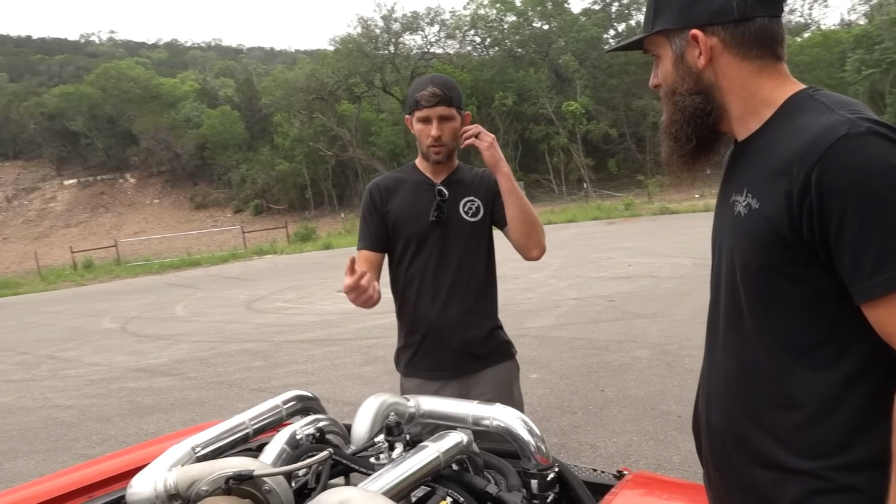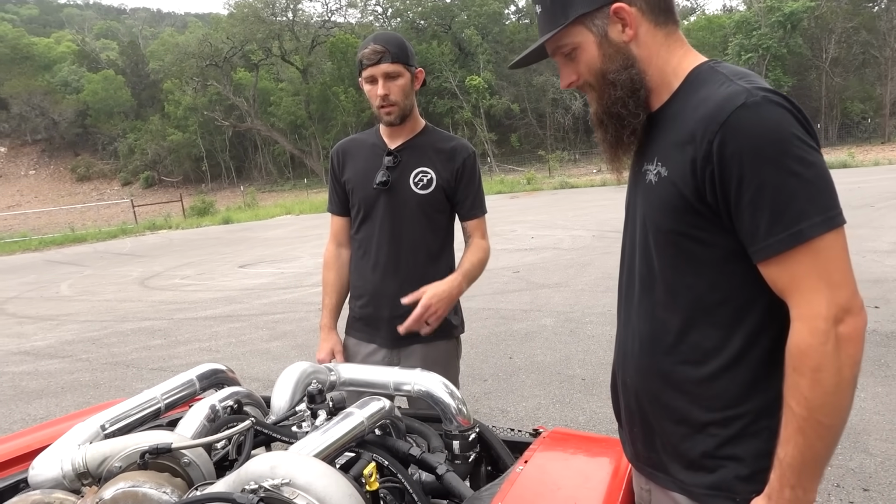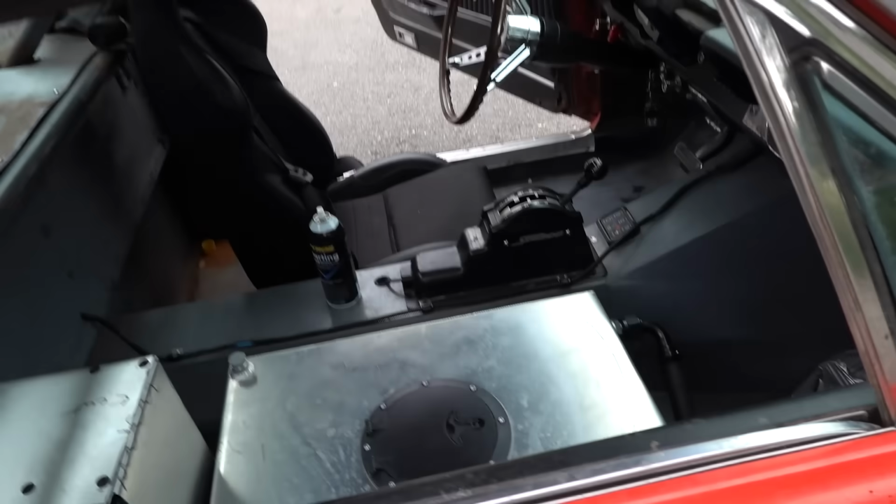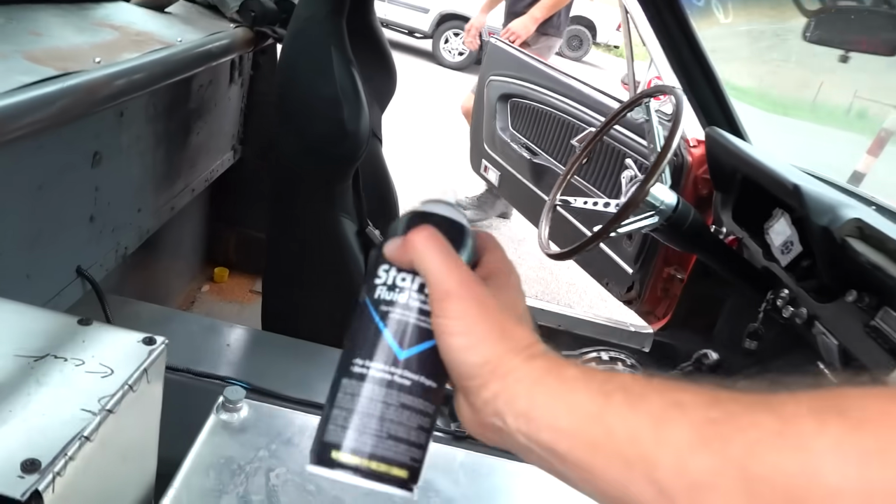I would like to try to just get it running and see what the crankcase pressure looks like. We can get it running very easily. It'll start right up with that little starting fluid right there. No problem. Give her a little bump here.